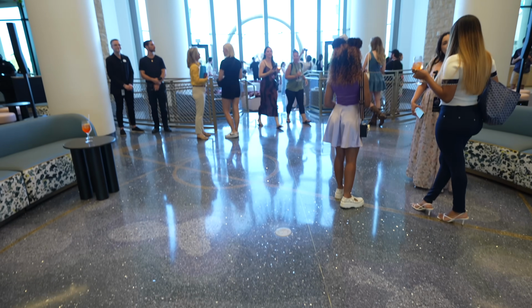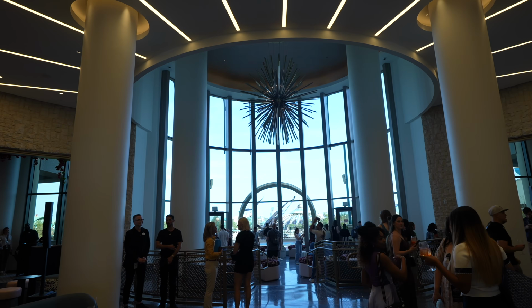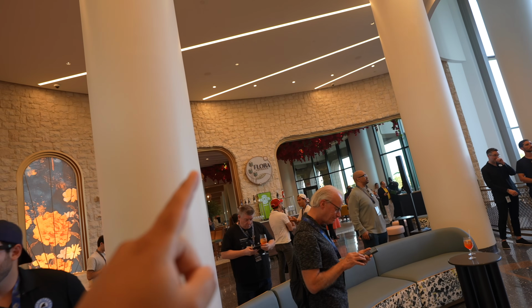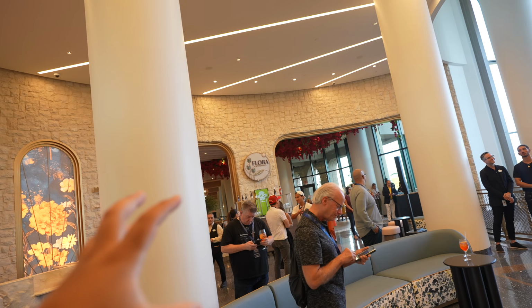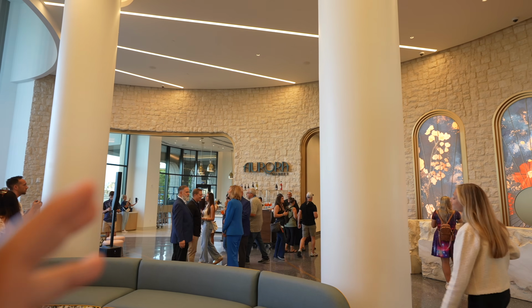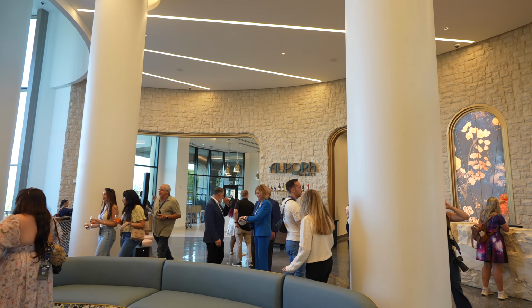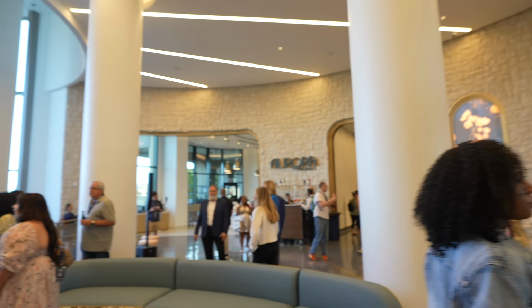Incredible. So let's give you guys a little bit of perspective over here in the lobby. As soon as you walk in, you have the view of Epic Universe right there. It is absolutely insane. Over here on the left, we have Flora Taverna. This is one of the restaurants here at the Helios Grand Hotel. And then on the right over here, we have the Aurora Market. This is going to be one of your quick service options as far as grab and go things for your stay here at the Helios Grand.